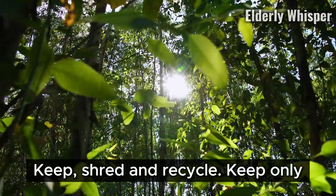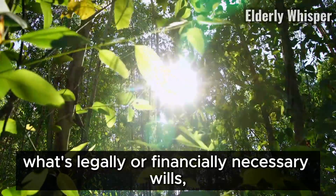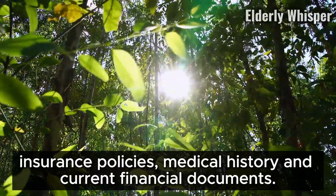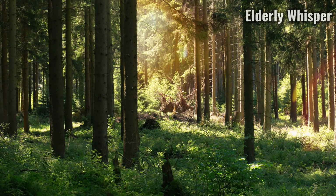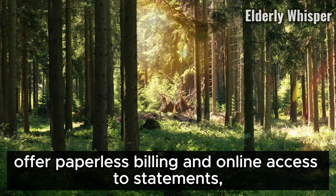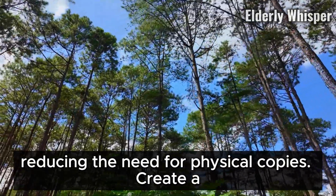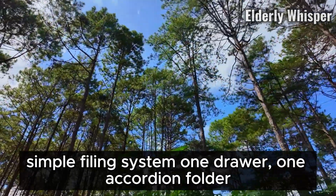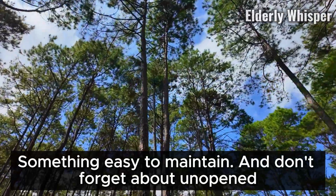Sort your paper into 3 categories: keep, shred, and recycle. Keep only what's legally or financially necessary: wills, insurance policies, medical history, and current financial documents. Go digital when possible. Many banks and service providers offer paperless billing and online access to statements, reducing the need for physical copies. Create a simple filing system: one drawer, one accordion folder, something easy to maintain.